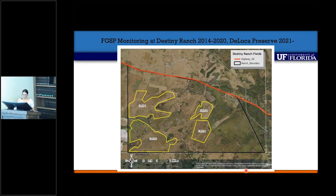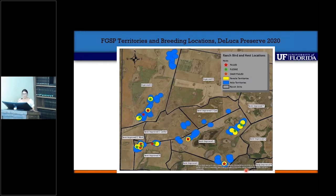So here is a map distribution of our birds in Field 1. In the blue, we have 25 male territories, and in the yellow, we have 9 female territories. Now, the stars are areas where we found Florida grasshopper sparrow nests, color-coded by their fate. It is important to point out that all of these birds establish their territories in areas of improved pasture and semi-improved pasture, even though there is a tract of native dry prairie that is in great condition in this area. They all chose to establish themselves elsewhere.